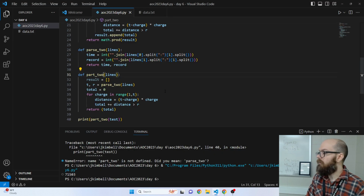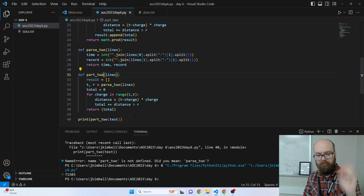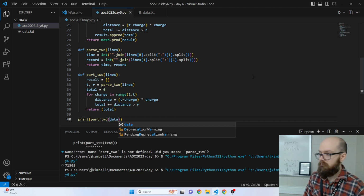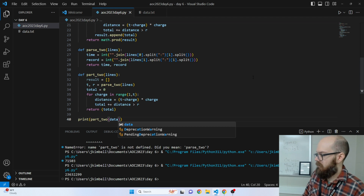Is it going to work on the big data? Because the big data is still only 2 lines, but they're bigger numbers, right? So let's hit run and see. It might take a minute. You see, this is what happens. It's running, and hey, it worked. It only took a couple seconds.